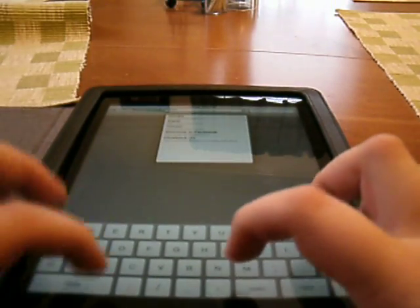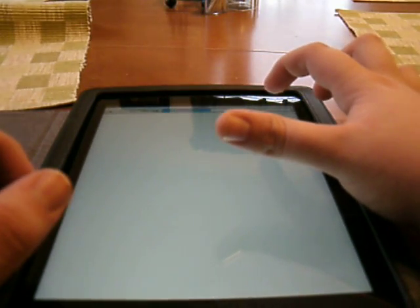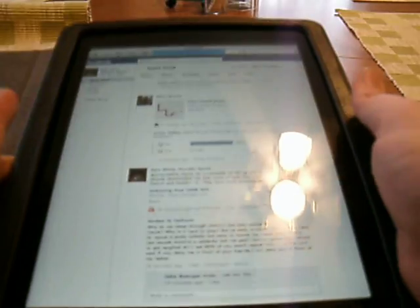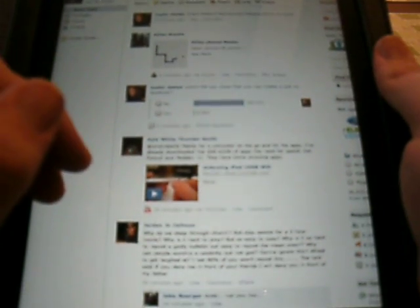I gotta say, I like the openness. I'm just gonna type in Facebook so I can show you. Hopefully there's nothing embarrassing in here. So Facebook has more of a desktop feel to it. Actually, I should just say the internet has more of a desktop feel to it. You don't really need to zoom in at all. You don't need a mobile version. It's very nice, I gotta say.